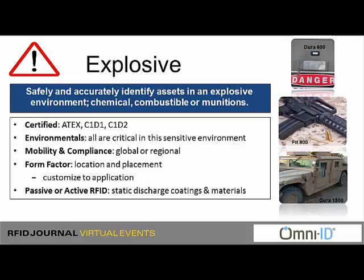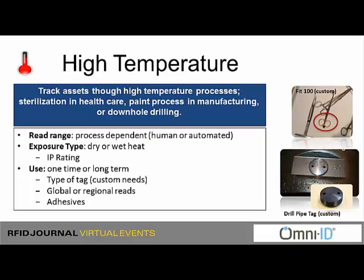Form factor, both in location and placement, could be a big issue here too. I mentioned that one out of this list because when you're thinking about weapons or vehicles or mobility, how you place it and exactly where you place it makes a huge difference in its usability and also in its exposure to some of these explosive environments. In the case of the weapons tags that you see on the right-hand corner, we spent months with users tuning exactly where that tag would be placed and exactly how it could function without impairing the weapon or the user of the weapon. So placement is crucial in these environments.